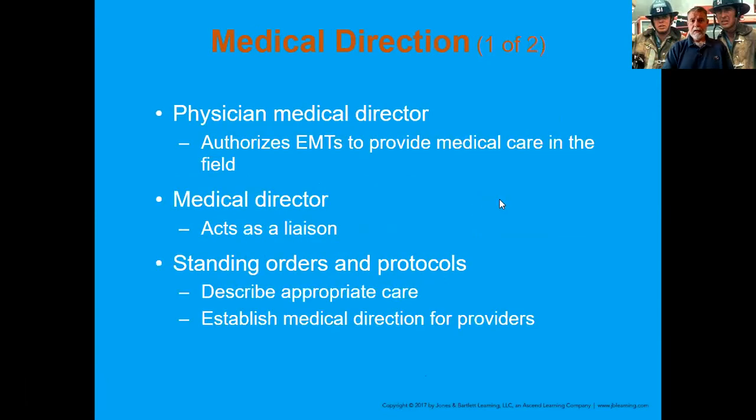Medical direction, again, we have to have a medical director, right? In order to practice, always think of it as the medical director is the one who's allowing you to perform the skills that you are doing. The medical director acts as a liaison. Again, we have a medical director at the state who works with our physician medical director to discuss what things would be appropriate and what skills you should be able to provide.